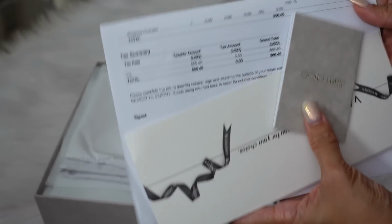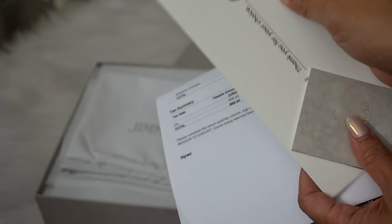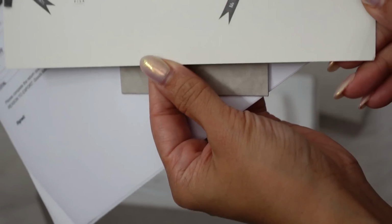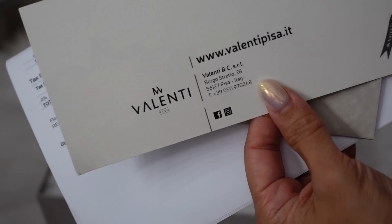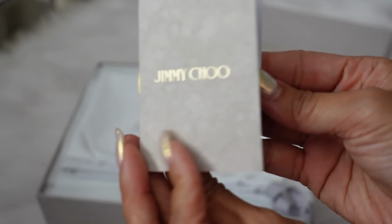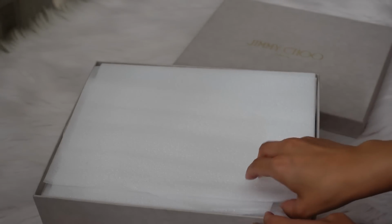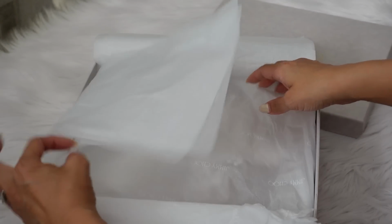Now, when it arrives, it has a receipt from the boutique where this was purchased. And then the boutique itself includes a little thank you card. This was from a store called Valenti in Italy. It has their contact info. And then a little Jimmy Choo care booklet. Here is the dust bag. And then it is packaged very nicely.